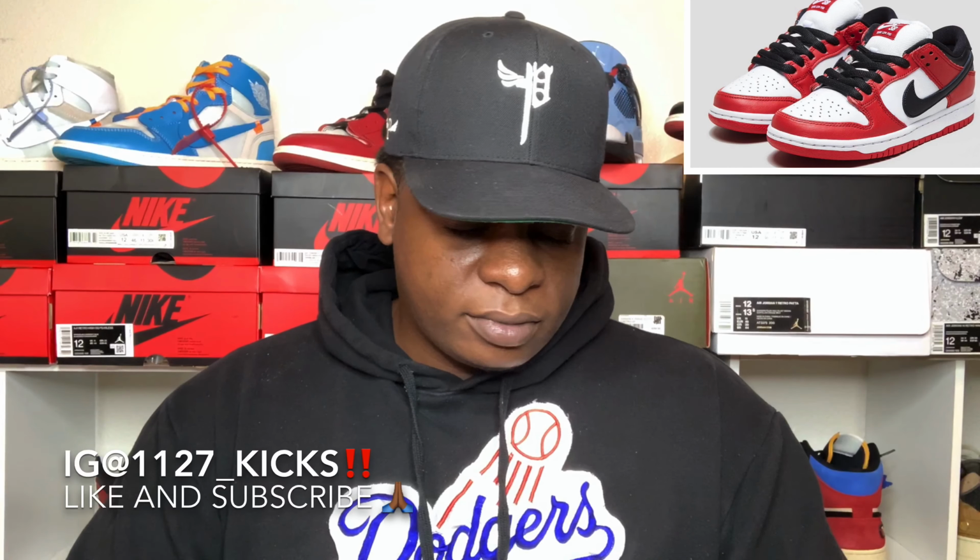But that's just my personal opinion on the shoe, man. I think it's fire. I think it's dope. And honestly, I feel like resale on the shoe will be crazy. I think the resale on the shoe will be better than Chunky Dunkies. No disrespect to that shoe right there. I definitely like that shoe. I think the Chunky Dunkies is fire.